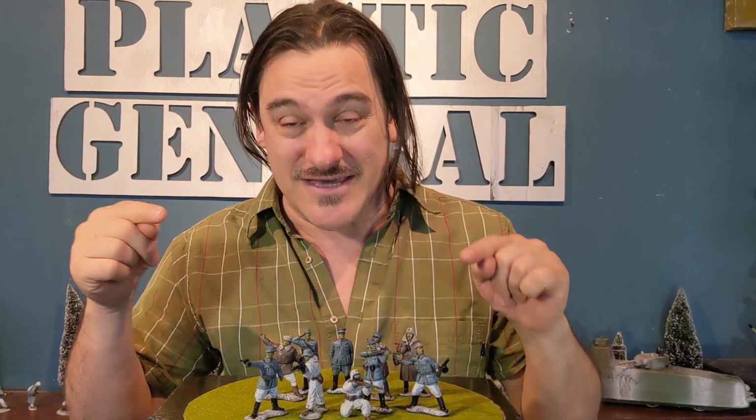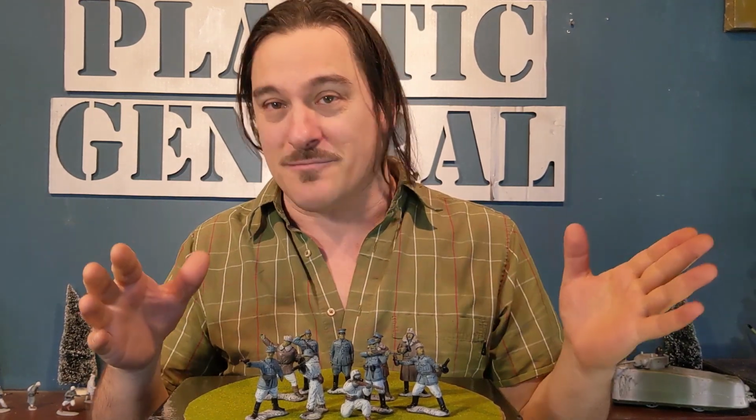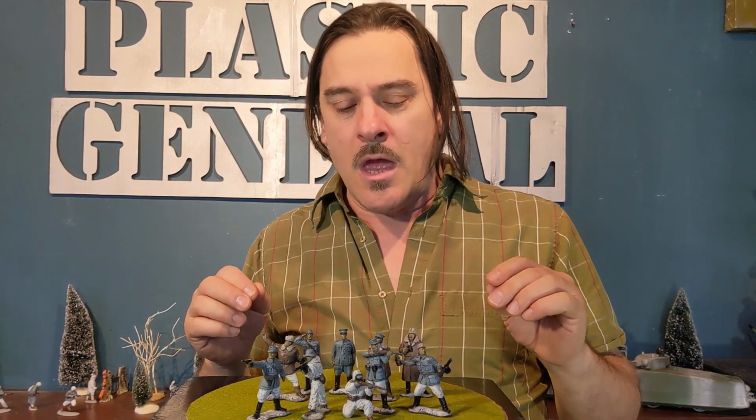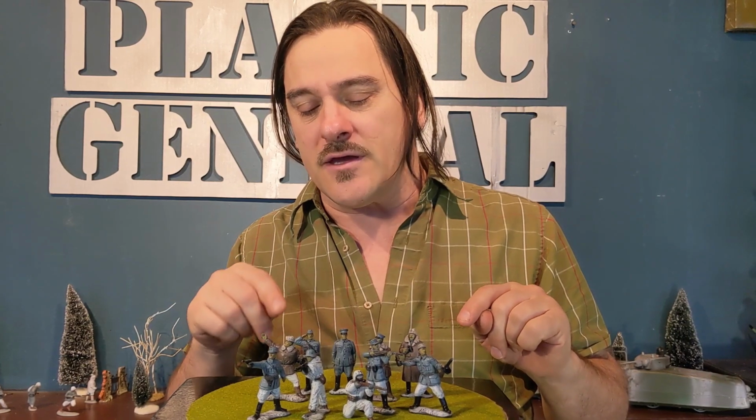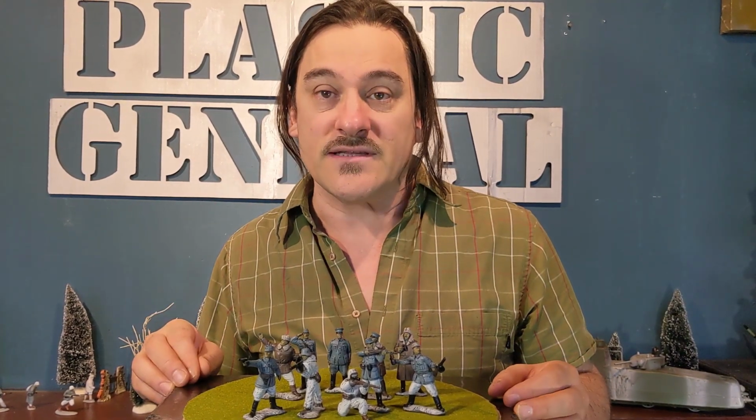And if you ever see them on eBay, buy them as fast as you can. Mr. Basevich, please make these again. Print them up again, because a lot of people really want them. There were also 4 other figures included in the set that were of Soviets during this confrontation, but I decided not to feature them. I want to focus on the Finns.